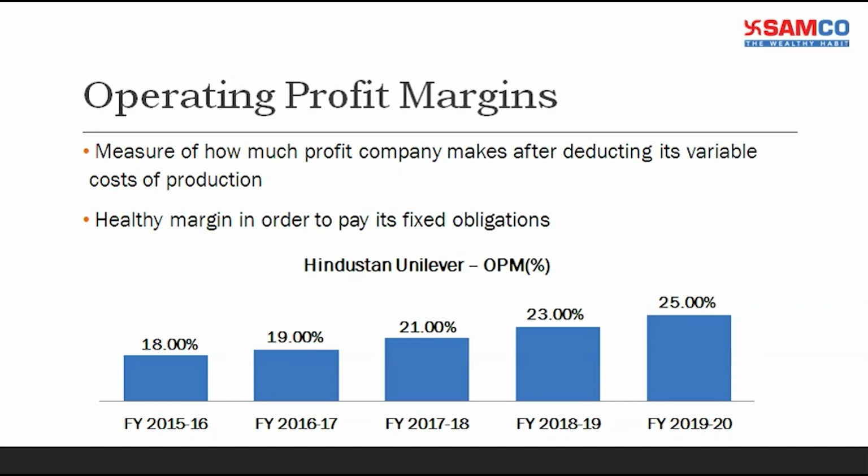of how much profit a company makes after deducting its variable costs of production. A company needs to keep healthy margins in order to pay their fixed obligations such as interest on debt and taxes. A high and improving profit margin is an excellent indicator that a company is being managed well.